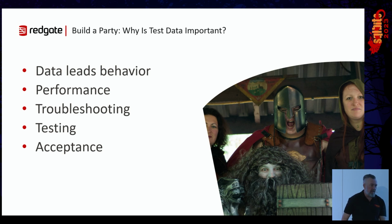Data drives that. What kind of data you have in there drives performance. It drives all the other stuff. It also drives all the troubleshooting. If you've got bad data, it's going to cause errors in your code, or errors in the application, or worse yet, errors in the reports. You need it for troubleshooting, for testing, and for acceptance. You have to be able to cover all of this information, and you've got to have data in the databases in order to do it.